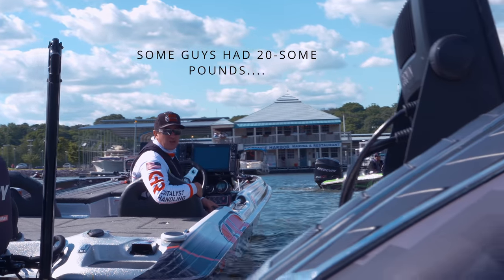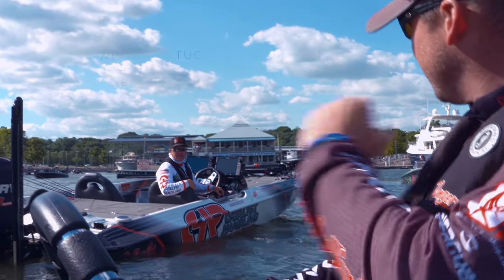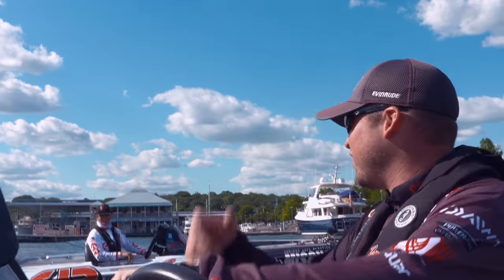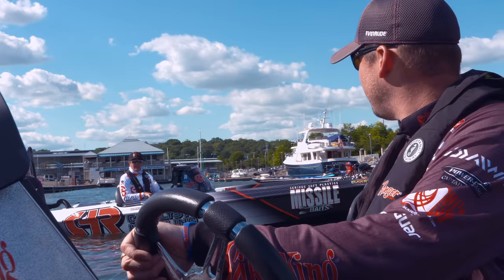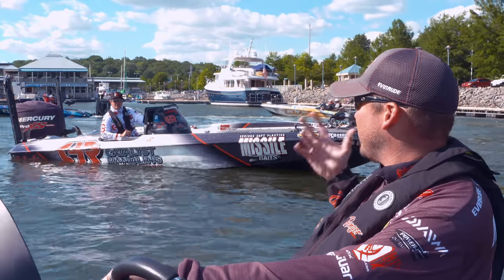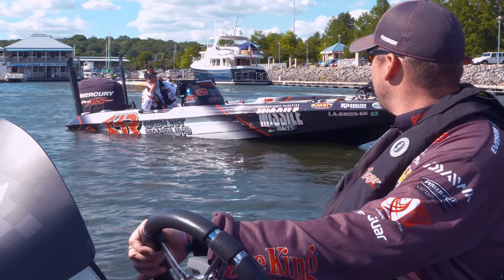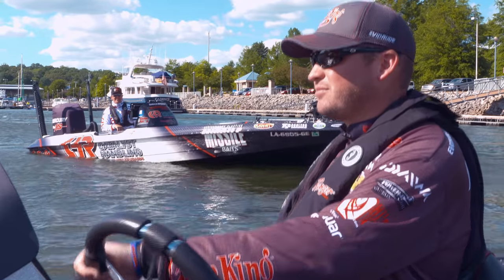Those guys had 20-something pounds, smashed them up there. Dude, three hours past the lock. Dude, it was tough down there. It was so rough. I caught three little fish. Brutal. I mean, brutal. I actually went up there at 10:30. They said there was a barge in the lock. You can't come through. So in Cody's case, only catching three fish and not being able to make it to Wilson was actually kind of the better end of the deal.